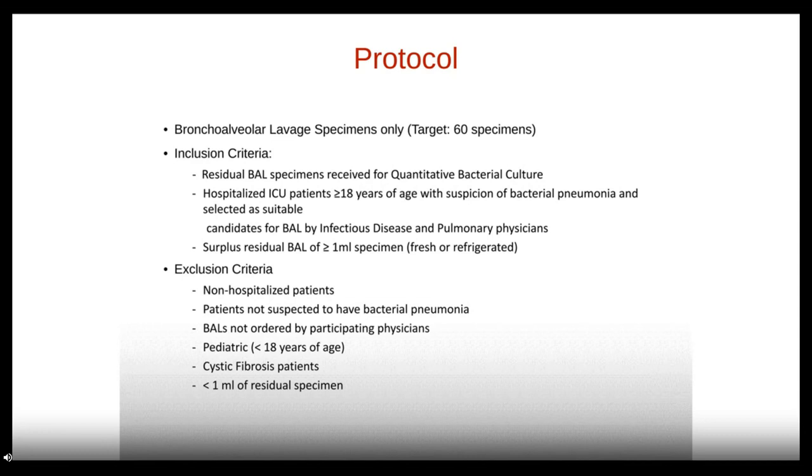Specifically, the patients for the study were selected by either an infectious disease physician or by three pulmonary physicians. So these were the only individuals that were permitted to order the test. And once again, we had to have more than 1 mL of residual BAL that was either fresh or refrigerated to be eligible for testing. I should indicate we had IRB approval to conduct testing.